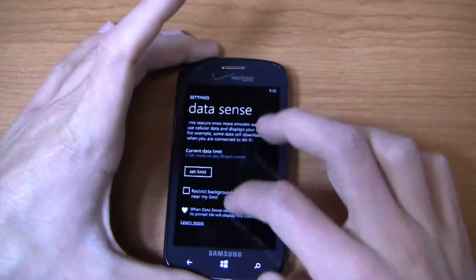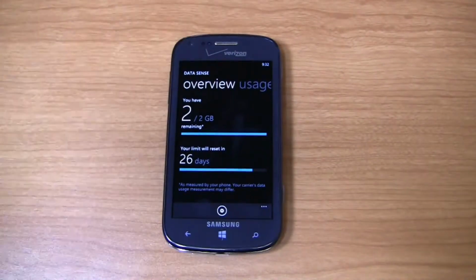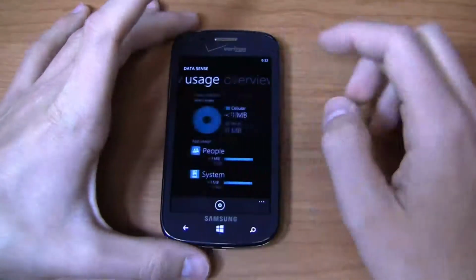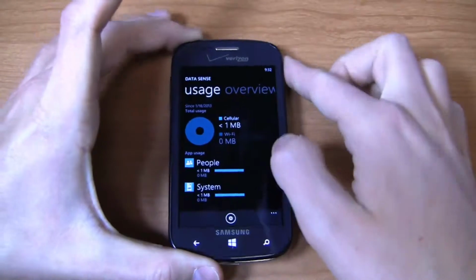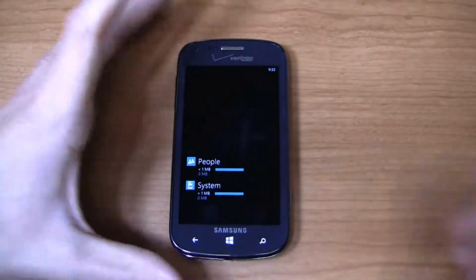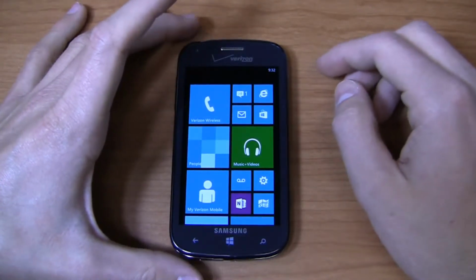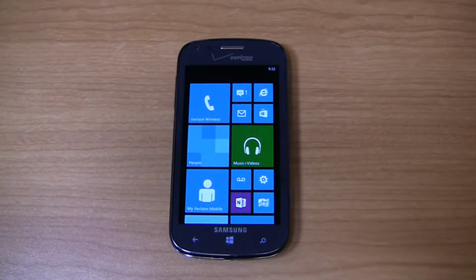Well, then I can come back through here and see my current data limit, and I can go back and say that I have 2 of 2 gigabytes remaining. My data will reset in 26 days, and then I can come over here to usage and really see where the data usage is coming from. So people and system, and I can really work to conserve data, and actually the application works within itself to conserve data as well.